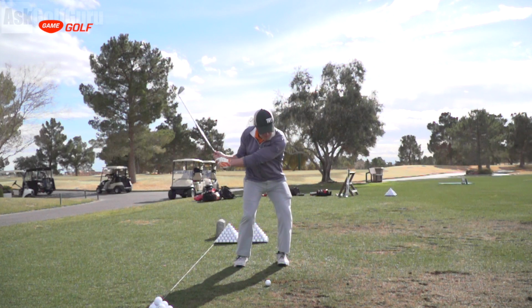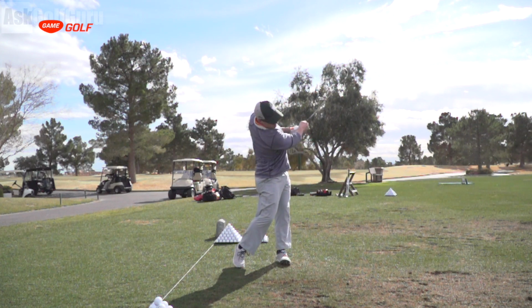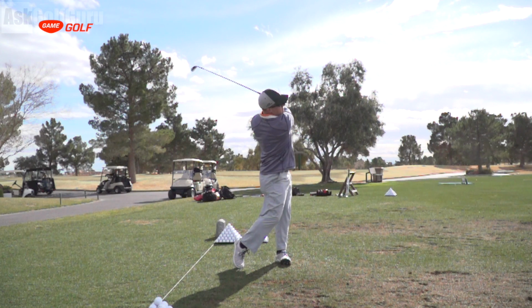This is the beauty of this system. Not only does it work for you as an amateur to monitor and look at your own data, it helps me as a coach to see if my job is worth doing, if I am actually doing a job which is helping students. So we've got some data from both students. This is the recap with Brandon and Steve. One's on iron, one's on driver. Let's get stuck in.